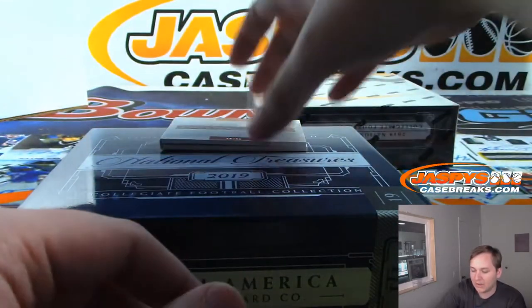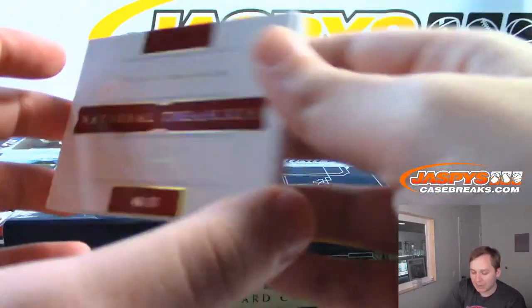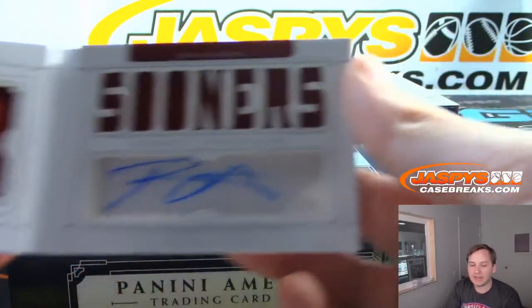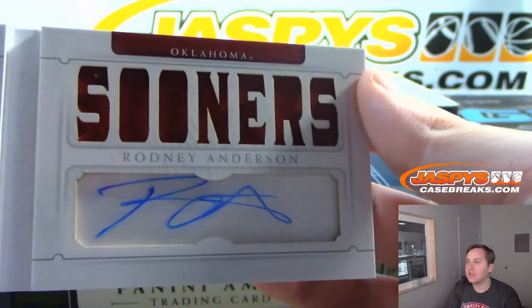Nice. And the final hit from this box is number to 56 for the Bengals. Two-color patch autograph, Rodney Anderson. Bengals is Jose.